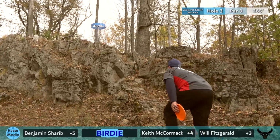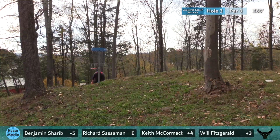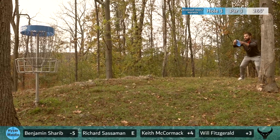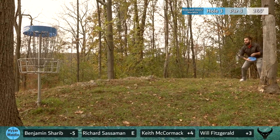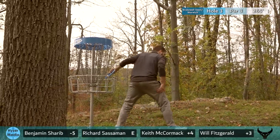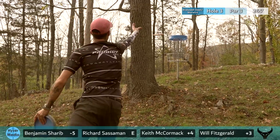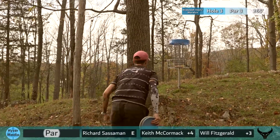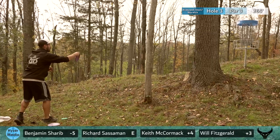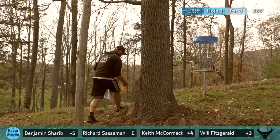But it doesn't matter. Able to get the birdie, and Rich has to climb up that hill to retrieve his disc out of the basket. Great putt by Rich. Beautiful shot. And good par by Will after not able to get too far off the tee on his first shot. And again, we'll see Ben save his par just barely over the rim, but Keith also gets it.